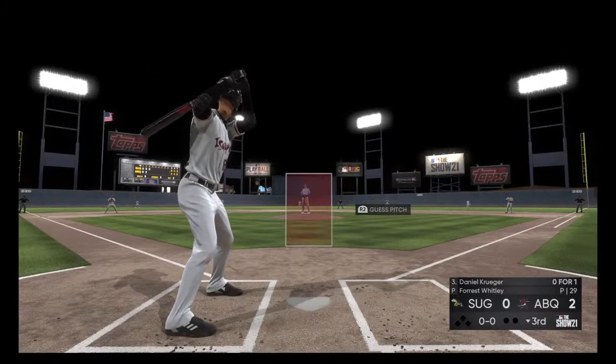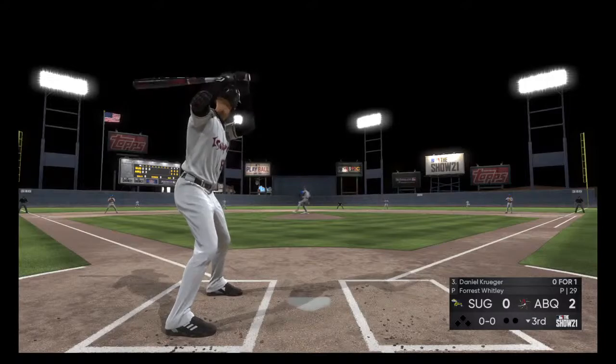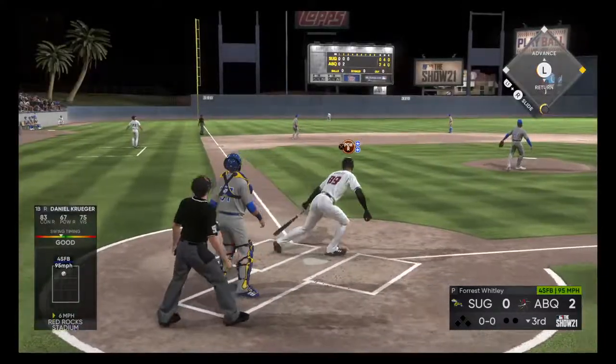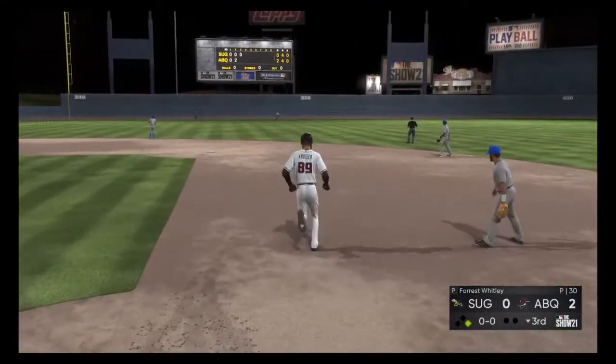So stepping in is Daniel Kruger. 0 for 1 for him here in this one. I'm interested to see how focused their ABs will be playing with. Belted high in the air out to left. Left fielder looking up. Gone!